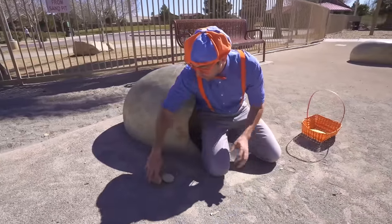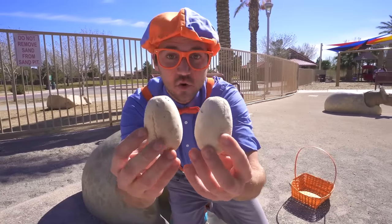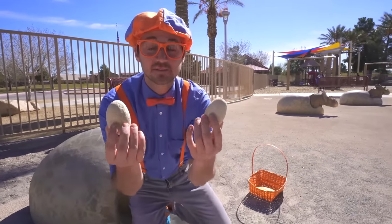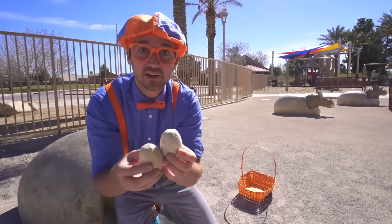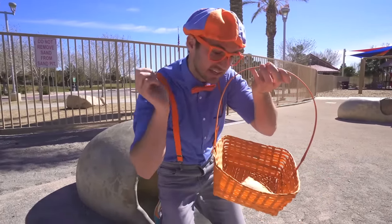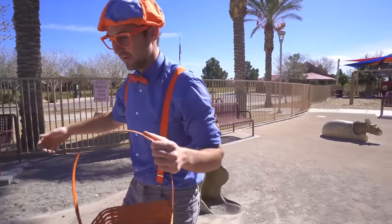Whoa! What are these? Whoa, some dinosaur eggs! Oh, yeah, they're fossilized. I am so excited to break them open later and see what's inside. Okay, let's put them in our basket. And then let's go explore and see if we can find some more.